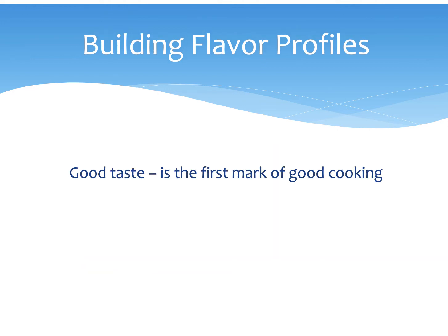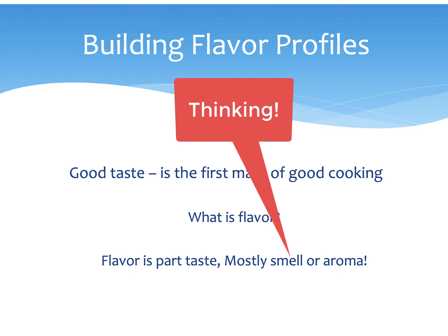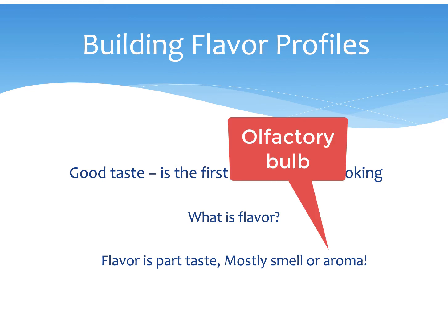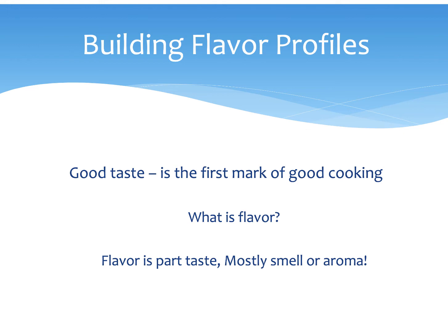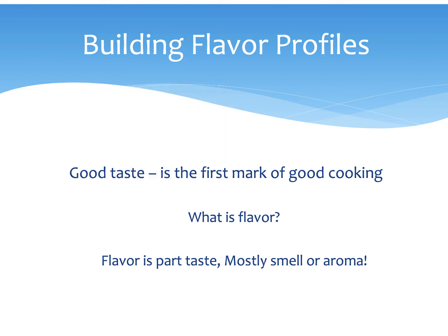So good taste is a hallmark of good cooking. What is flavor? Think of it. What is flavor? Flavor is part taste, but mostly smell or aroma. Can anyone tell me what that thing is in your nose that actually senses smell? That's correct, maybe. The olfactory. And that's just the organ that's in your nose that detects smells. On your tongue, you taste five things: salt, sour, bitter, and so on. But your nose, your olfactory, can sense literally hundreds or thousands of different aromas, scents.